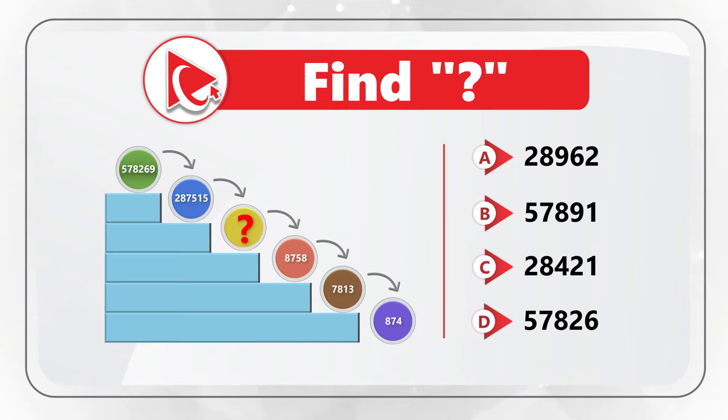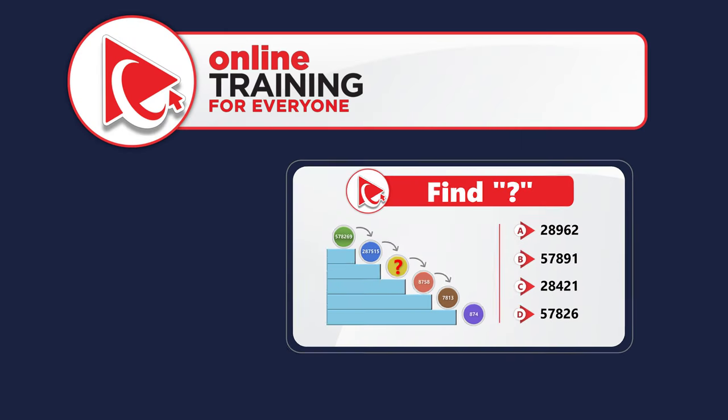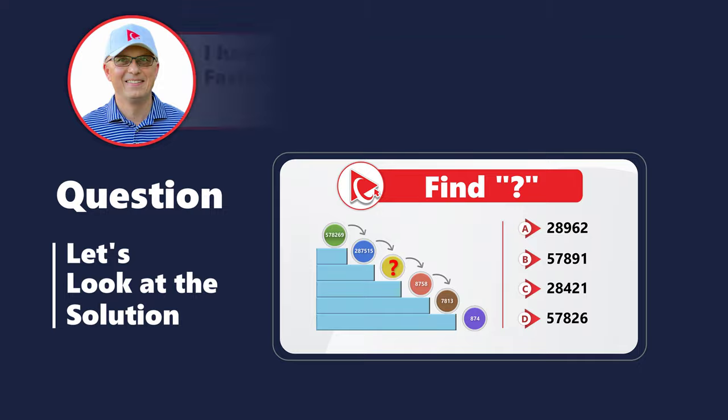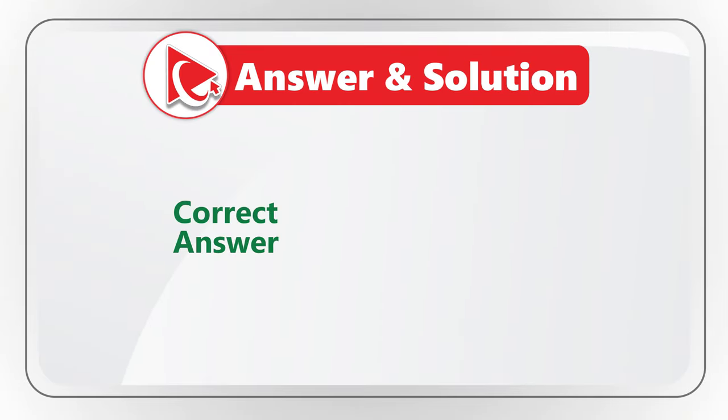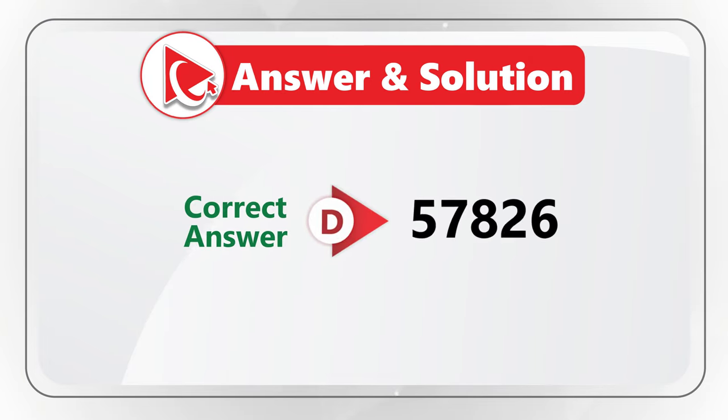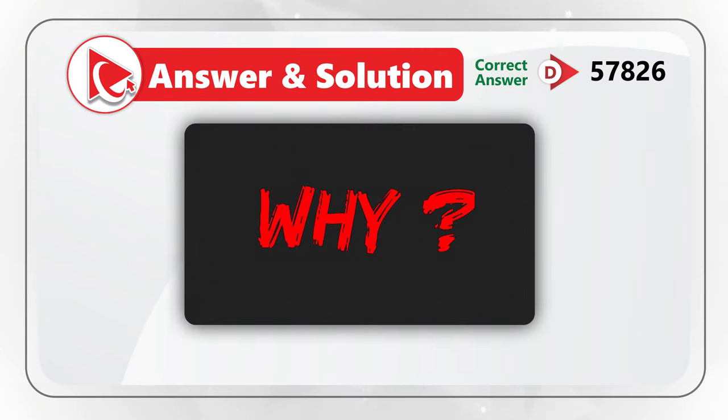And on my side, I am moving forward to share with you my version of the solution. And obviously, if you have a better way to solve it, please make sure to post in comments. I believe the correct answer here is choice D, 57,826.